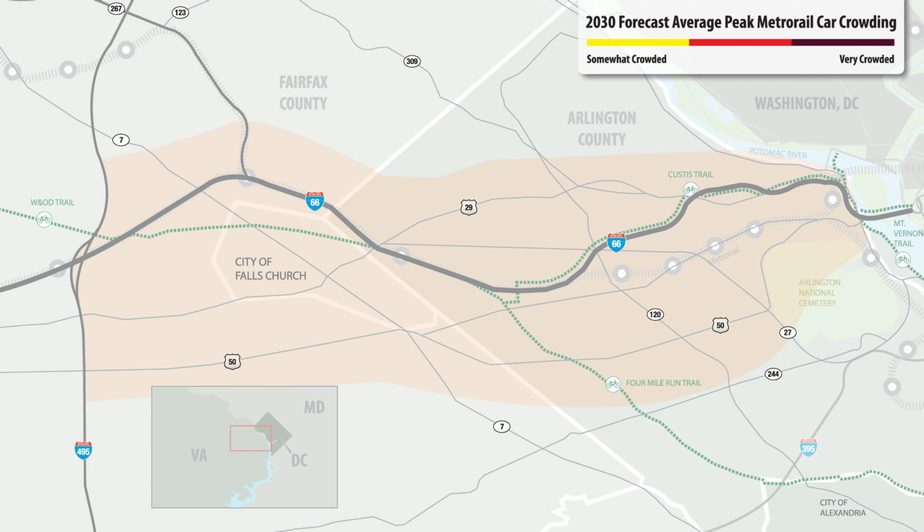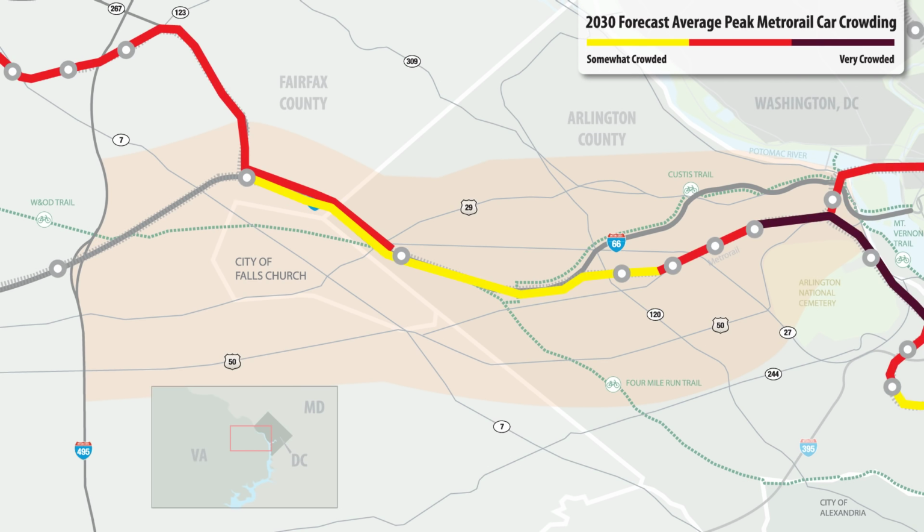Metrorail's orange and silver lines, portions of which run along I-66, often carry crowded trains during peak periods as they travel through Arlington County. WMATA forecasts that the average peak period railcar will experience overcrowding between East Falls Church and the DC border by the year 2030.